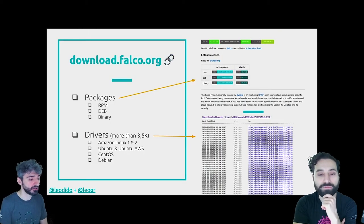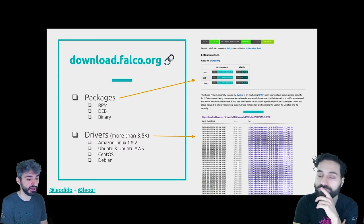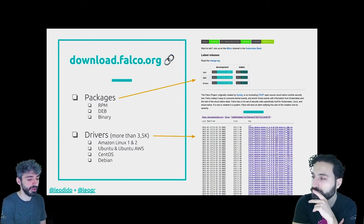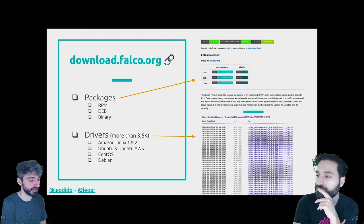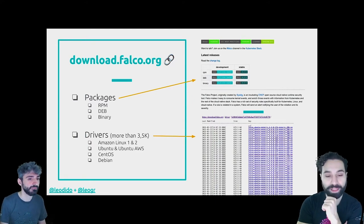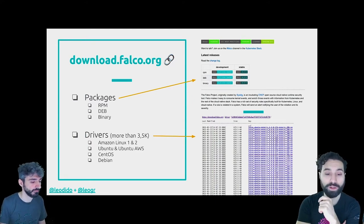Okay, let's talk a bit about how we renewed the way we distribute artifacts. By taking advantage of the infra, we organize how we store the packages and the pre-built drivers. You can finally find all our officially supported artifacts at download.falco.org.